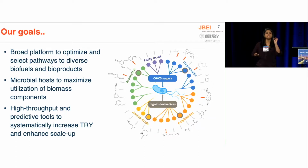Okay, so in order to meet these challenges, our goals are, we're not going to target one compound just for the sake of targeting that compound, but rather we want to develop this broad platform where you can kind of plug in what's your carbon source, what do you want to make, and figure out what the best routes to make it, and then kind of develop those new technologies and tools that I said our mission was all about. We want to develop microbial hosts that will maximize the utilization of the carbon. And we want to develop predictive tools to systematically increase titer, rate, and yields and also improve our understanding of the scale-up.